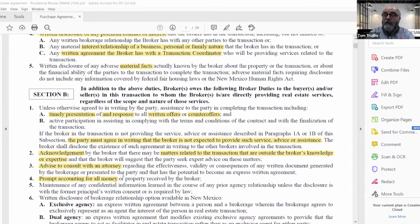A lot of times people call me and say, well, Tom, do you think we're legal? My answer to them is, I wouldn't have an idea. I'm not an attorney. What I do know is this contract, but I will never act as an attorney. And at the very least, you should not act as an attorney. Okay.